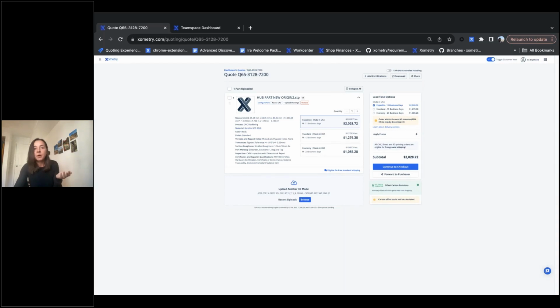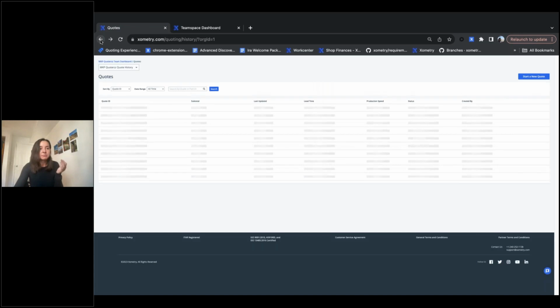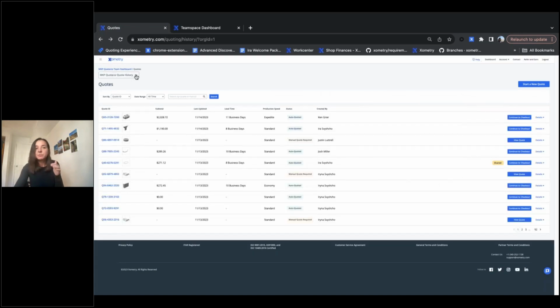And so right now I'm on a quote summary page where I can configure the parts, I can change the quantity or anything else if we are collaborating on this quote together with somebody else. I'm not going to do it right now. We'll just go back. This is the all quotes page of the team.